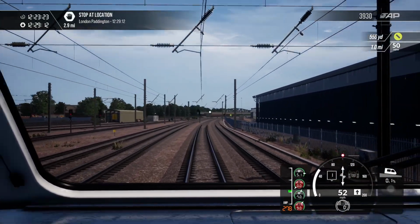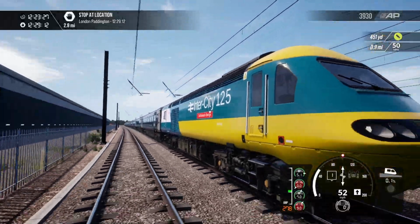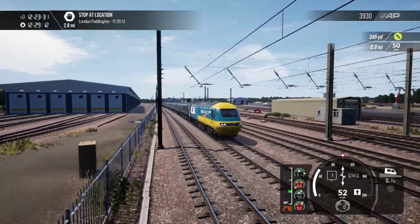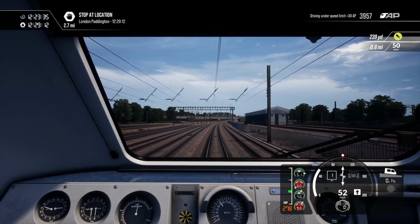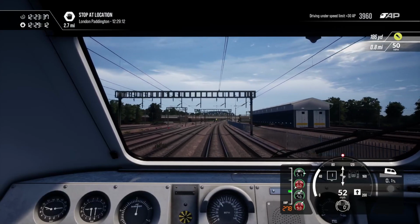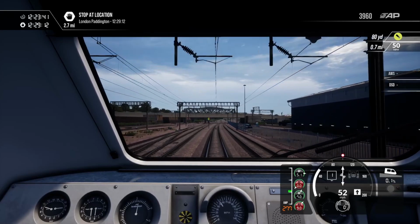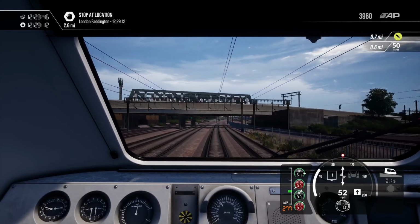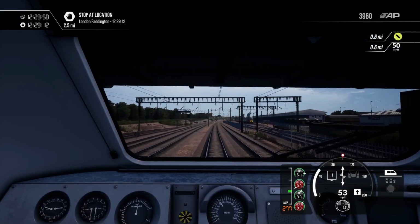There we go, still double yellows. Speed zoom out. See the Old Oak Common we just had a look at there. Looks very different these days, obviously, with the station being built for High Speed 2 and the Elizabeth line stock being stabled there now as well.